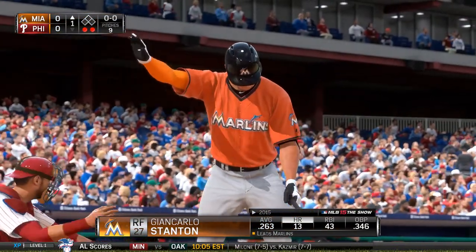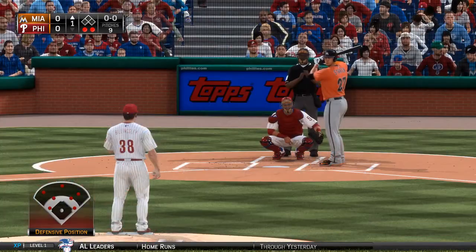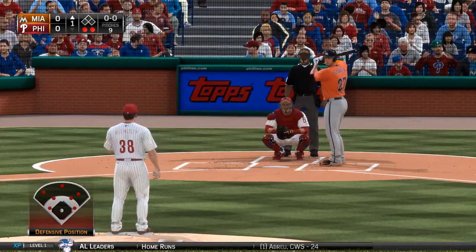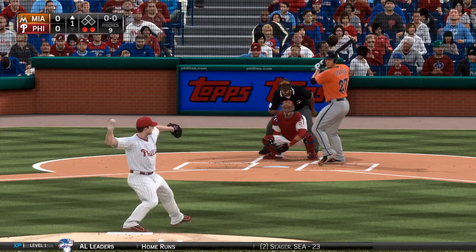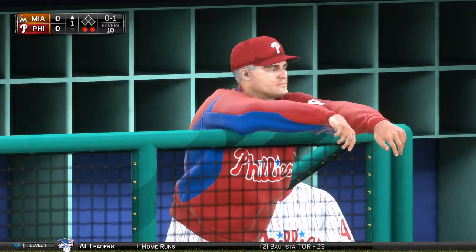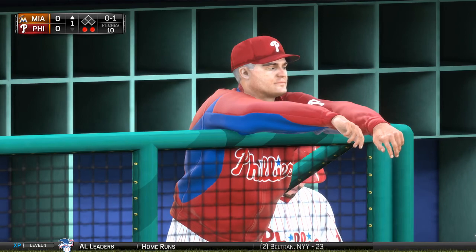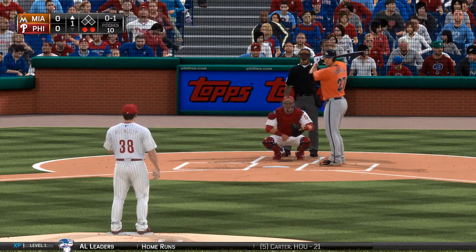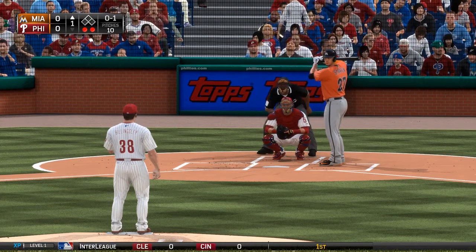Giancarlo Stanton will have his first opportunity now as it comes with the bases empty here in the top of the first. Here's the first offering. And, oh, looked inside, but that's ruled a strike, 0-1. You got to figure that that man right there would be more than happy to see this guy at the plate taking his swings with 2 out and nobody on all night long. So would the guy on the mound.